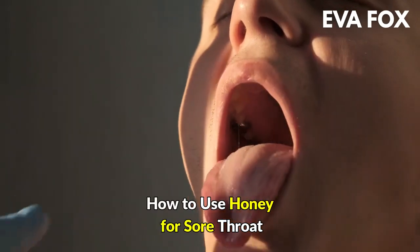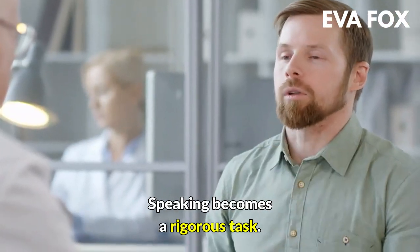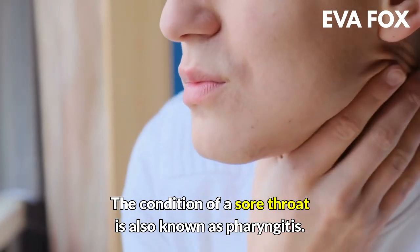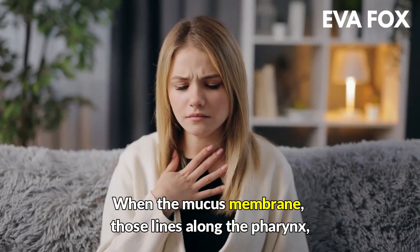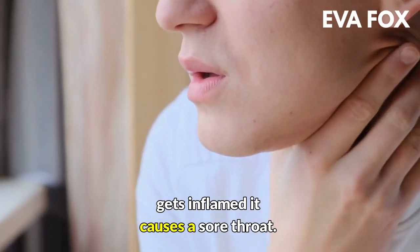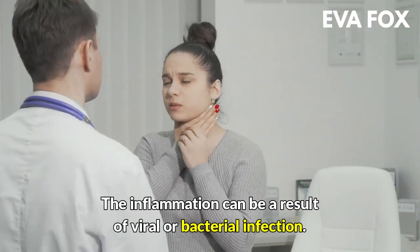How to use honey for sore throat. A sore throat is not at all a welcome health condition to anyone. Speaking becomes a rigorous task. The condition of a sore throat is also known as pharyngitis. When the mucous membrane, those lines along the pharynx, gets inflamed, it causes a sore throat. The inflammation can be a result of viral or bacterial infection.